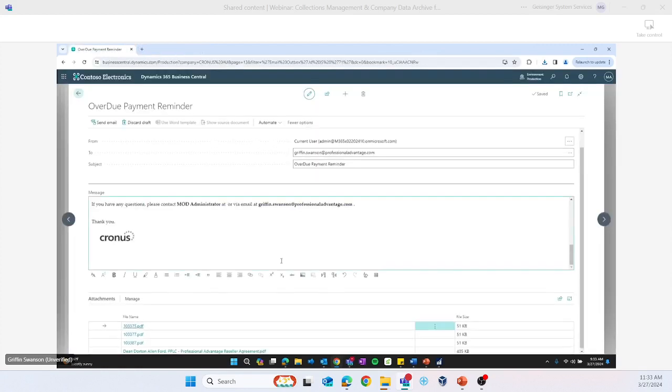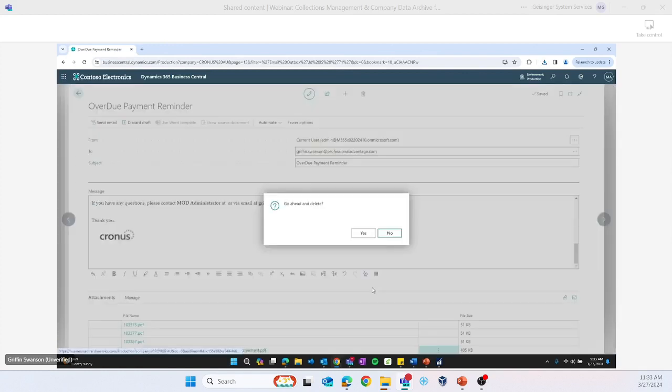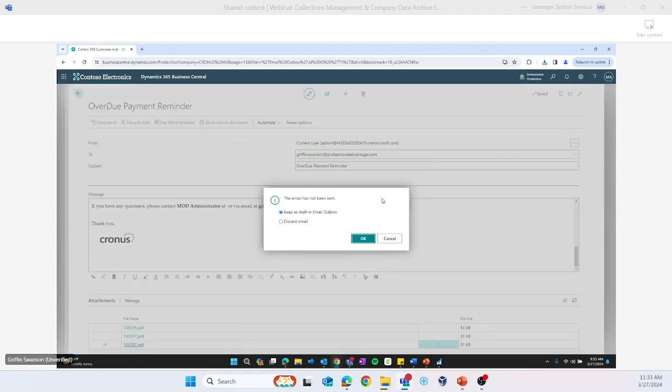And maybe you say to yourself, hey, wait, I included a PDF here that I did not mean to attach. You can simply delete it at that time. Now, once you've gone through this email draft here, you can send it at that time, discard the draft, or if you go to leave this window, we're basically going to give you those same options saying, hey, do you want to keep this as an email draft in your outbox, or should we discard the email at that time?